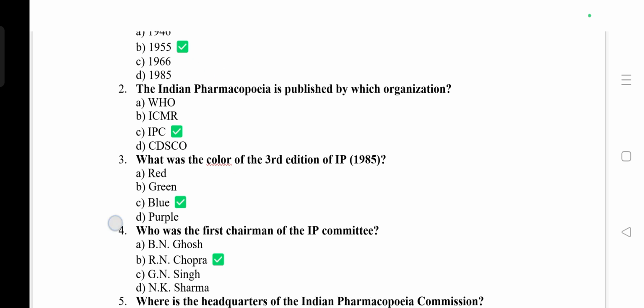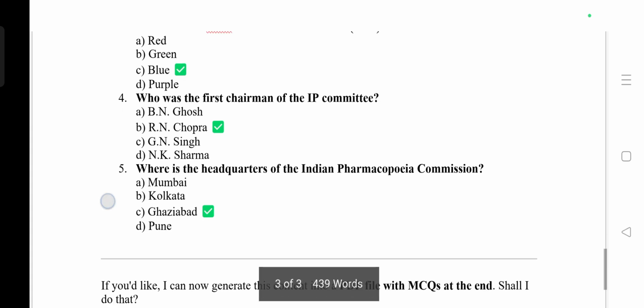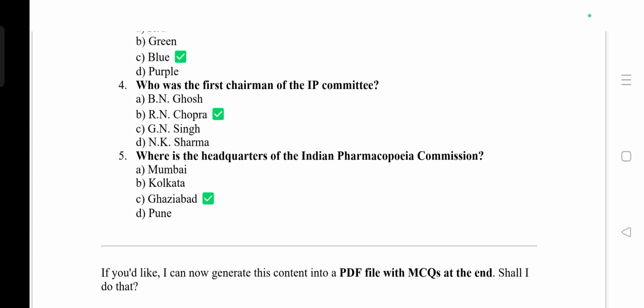Option C is correct. Question 3: what is the color of the third edition of IP, 1985? Option C is correct, that is blue color. And the fourth: who was the first chairman of the IP committee? R.N. Chopra was the first chairman, under whom B.N. Ghosh declared the first Indian Pharmacopoeia. The fifth question: what is the headquarters of the Indian Pharmacopoeia Commission? Option C is correct, that is Ghaziabad.